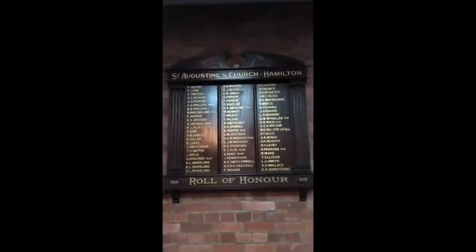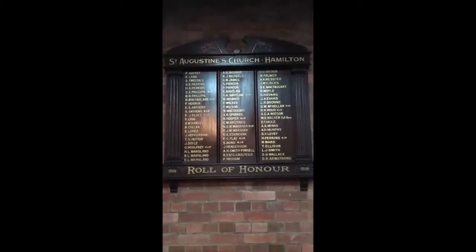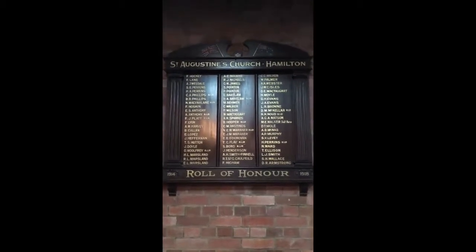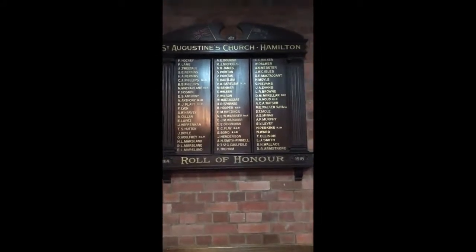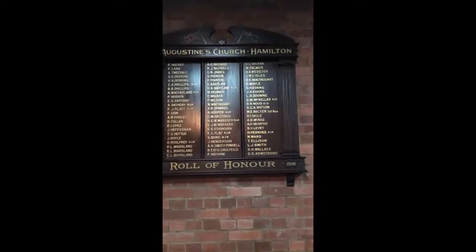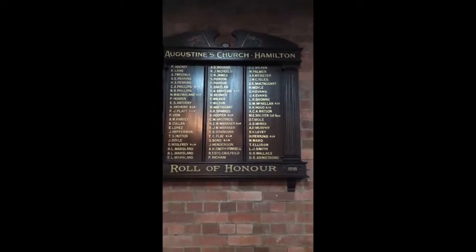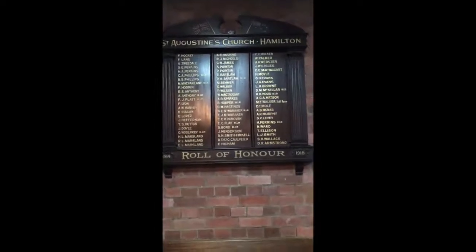Here's the St. Augustine's honour board for soldiers who fought in the First World War. We actually have a book coming out later this year with stories about each of these people. If you know any, you can get in touch with us and see what we know. I think we're always interested to hear extra details.